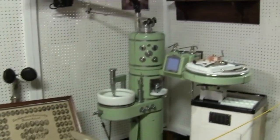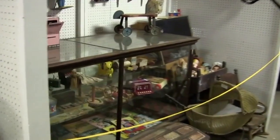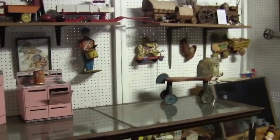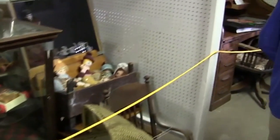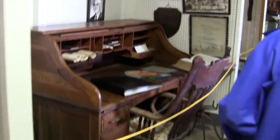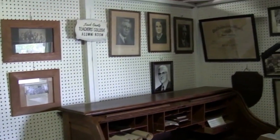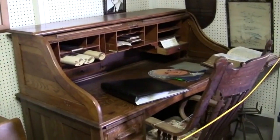And here we've got toys of yesteryear. They're not electronic. If they do move, it's mechanical. And this is Mr. Keys, who was president of the Sauk County Teachers College that trained teachers for the one-room school.